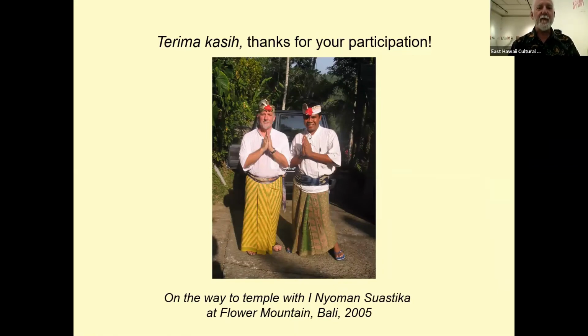That's me, 2005, and my buddy Inyoman Swastika. These days, I guess you call that cultural appropriation, but you know, in my days, that was simply called dressing respectfully for temple, and that's where we were headed.